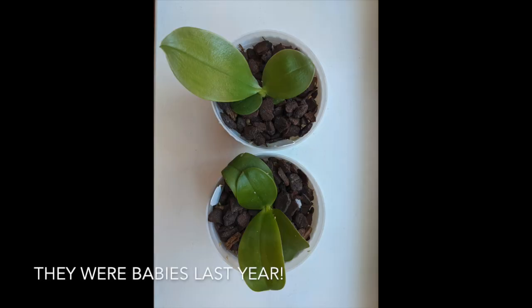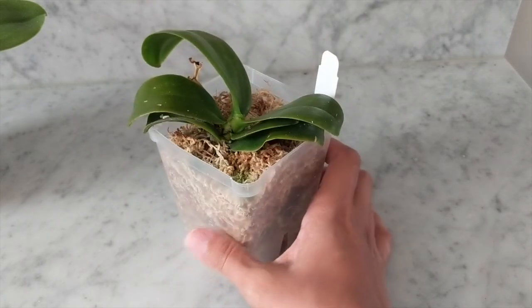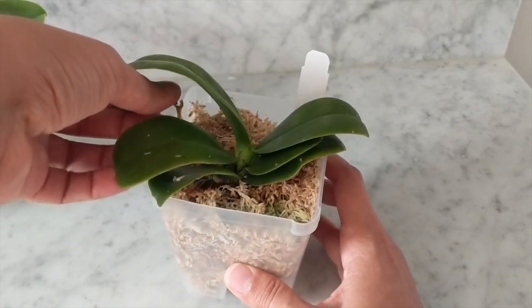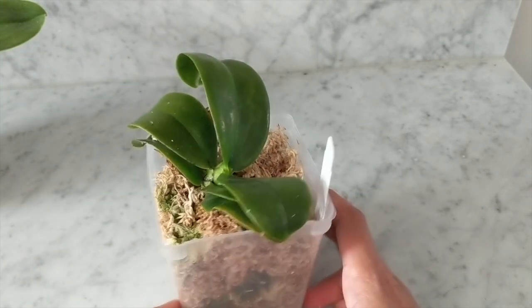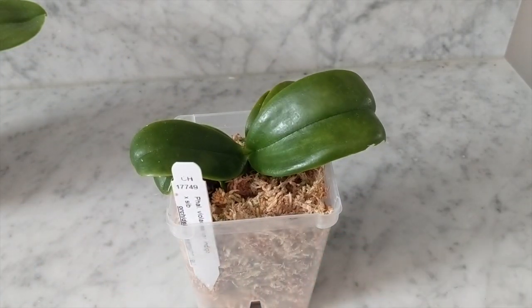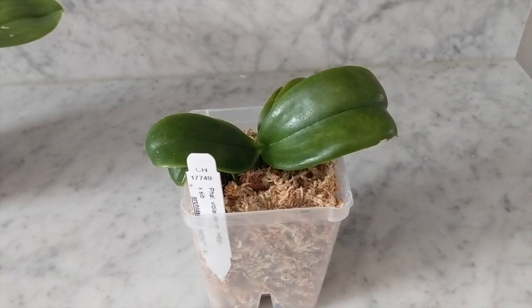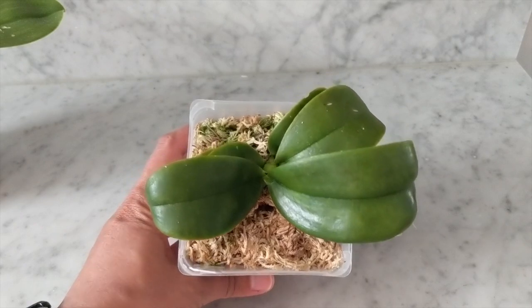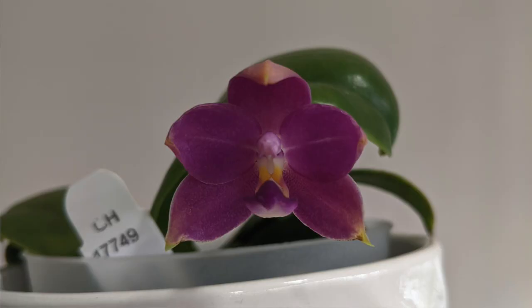Now, I'll say that with the Violacea, unfortunately, I had to repot because I started getting spider mites, and then it ate through the spike over here. So I sprayed it down very well. I noticed it was prone to spider mites since last spring, so I had to keep spraying it down. It just seems like maybe a little bit weaker than that Bellina, but it did bloom.